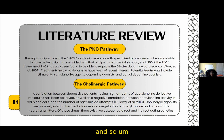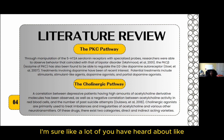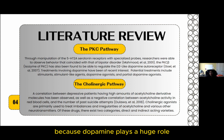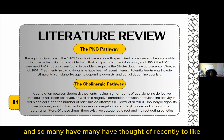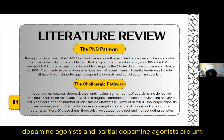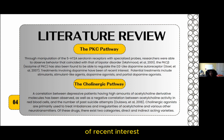I'm sure a lot of you have heard about dopamine-based treatment for neurodegenerative diseases because dopamine plays a huge role in a lot of neurodegenerative diseases. So many have recently thought to apply that same treatment to bipolar disorders. Stimulants, dopamine agonists, and partial dopamine agonists are of recent interest.